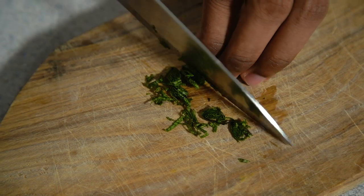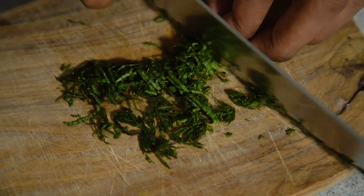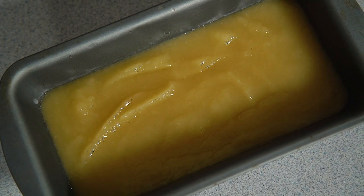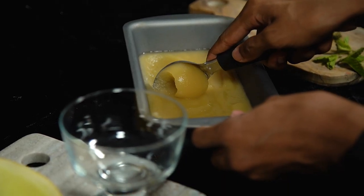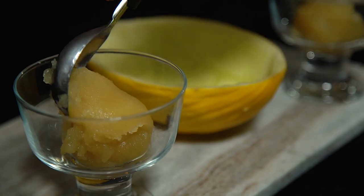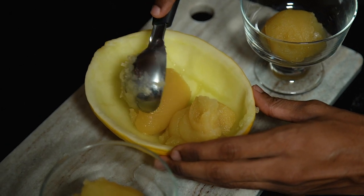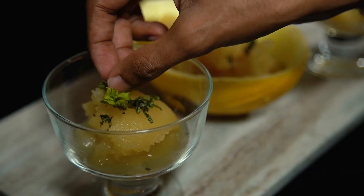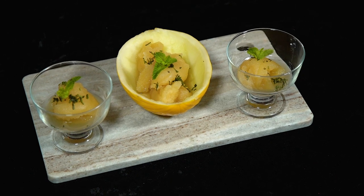I like to serve my melon and mint sorbet with a little extra garnish of mint, so I'm going to finely chop up some leaves. The easiest way to do this is bunch them together and then work your knife across. All that's left to do is pop them into your serving dish of choice. I've got some nice glasses, but a cool idea is also to keep the outside of your melon, as that is the perfect biodegradable dish. Scoop in your sorbet, sprinkle over your mint, and then this magical melon and mint sorbet is good to go.